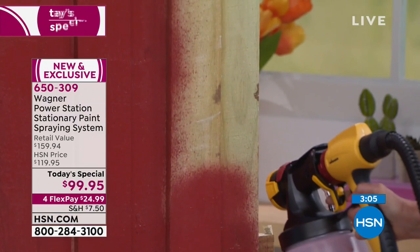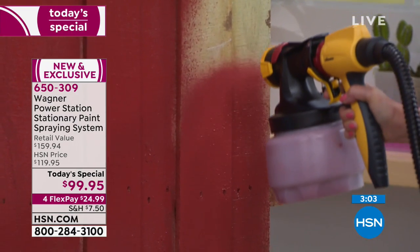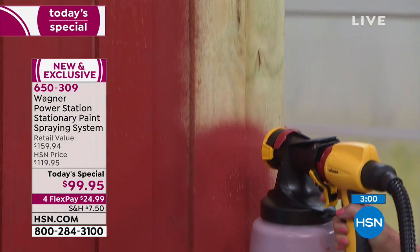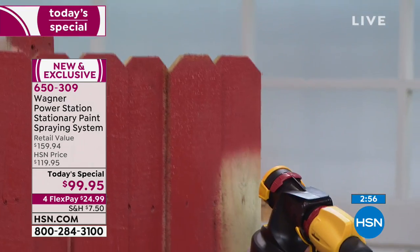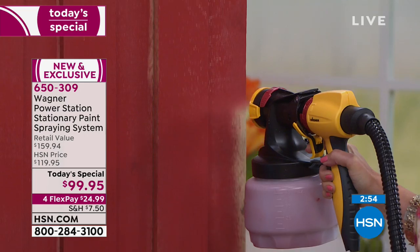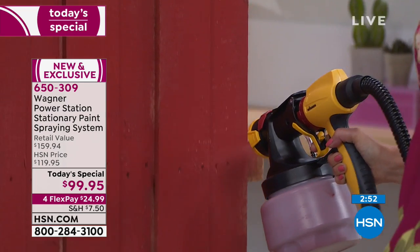No, you don't want to shake it. You want to keep it nice and smooth. Okay, just right on up. There you go. Yeah, it's beautiful. If you want heavier, if you want more, use the dial on the back of it and adjust, and then you'll get more output, more volume of the material. There you go. And you're done.